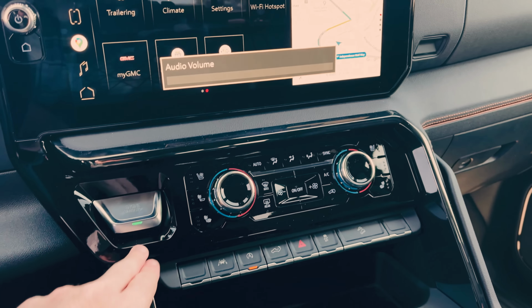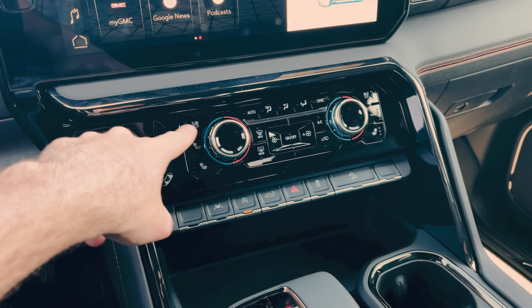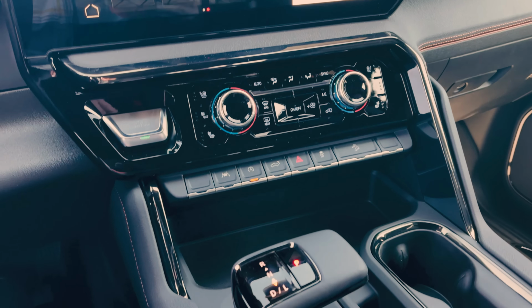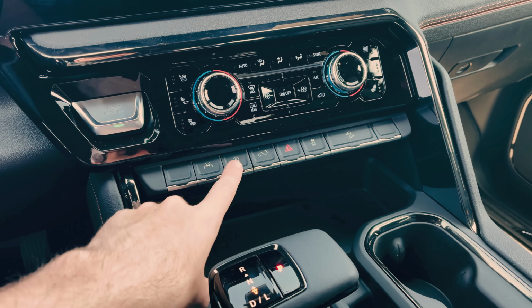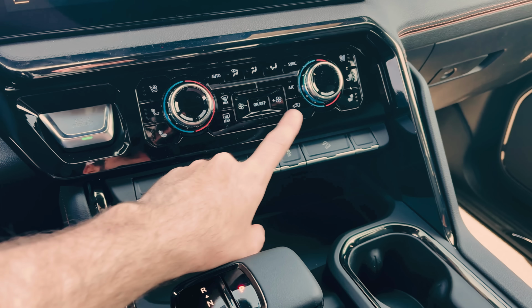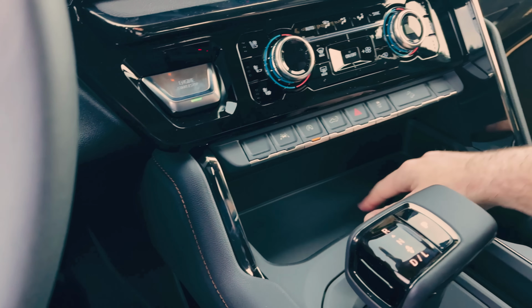Down here we've got our start button. We've got our heated seats, ventilated seats, all our climate controls here. I don't think we need to go over those. We all know how to use that stuff by now. We've got our lane departure warning, and the auto start-stop button right here, so you can disable that if you don't like it, like me. Drop the tailgate. We've got our hazards, traction control, hill descent control. We do have a little rubberized tray down here.